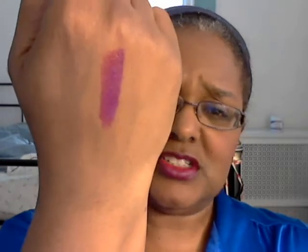This has got to be my all-time favorite CoverGirl Lip Perfection lipstick. Out of all the ones that I have, this is up there. I think this is the topper. This is numero uno. So there you have it. This is Embrace. Look at the shade, people. Just take a look at it. Love it.